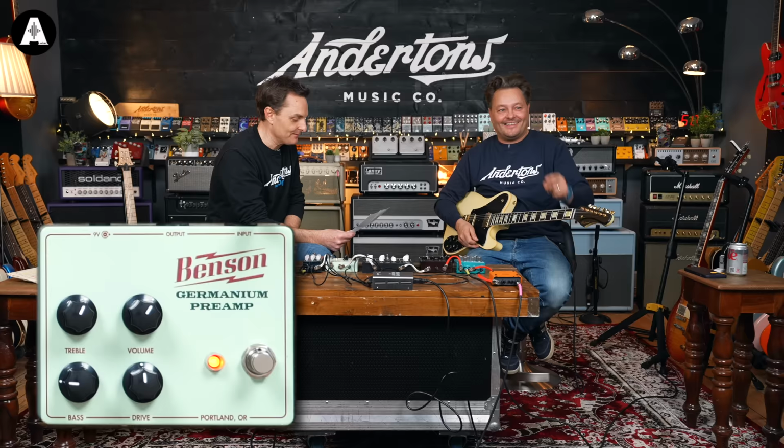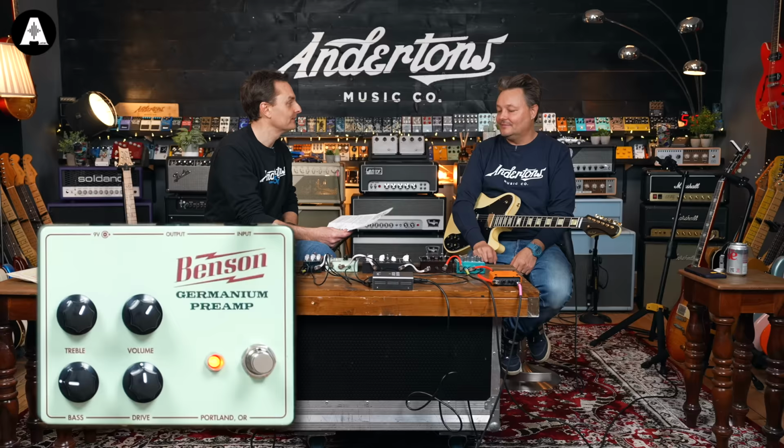It does say that the difference between this Germanium version and the regular version is slightly lower gain, but richer sounding and feeling overdrive slash boost slash fuzz slash whatever we really dig. I think it sounds great, man. Yeah, I think it sounds good. A bit of volume, though. I think it sounds super.